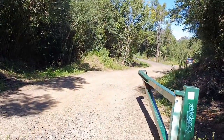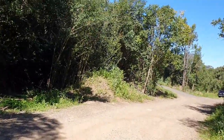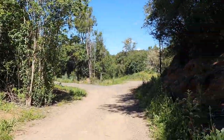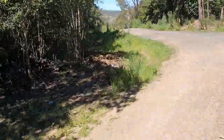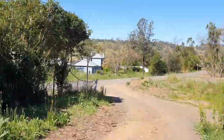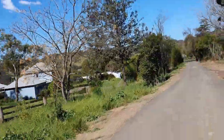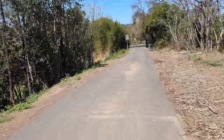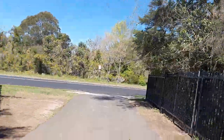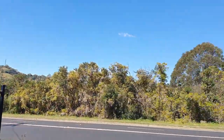Now I'll be roughly following the alignment that the original Main South Railway line would have taken. The tunnel can be accessed between 8 AM and 2 PM on weekdays if you're interested in having a look for yourself.